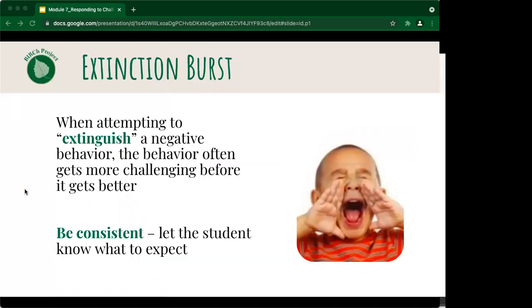Another point that should be highlighted is that working with challenging behaviors is extremely difficult, and changing these behaviors is not something that's going to happen overnight. So extinction bursts occur when there is an increase in the frequency or intensity of the challenging behavior when the extinction method is being used. So basically, the behavior is going to get worse before it gets better.